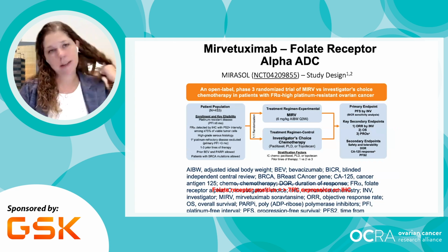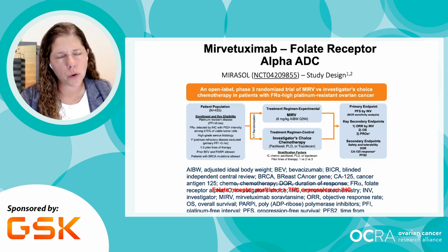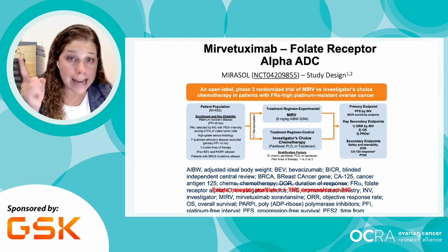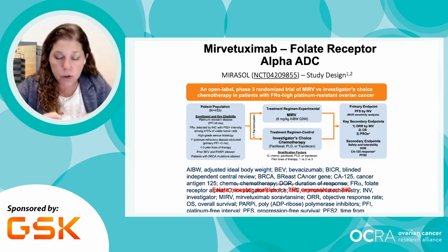Here's some recent data. So this is mirvetuximab. And this is a drug called an antibody drug conjugate. These drugs are really cool. They basically work like a lock and key. So the cancer cells have a lock, and in this case, it's folate receptor alpha. The drug has a key, and when lock and key meet, the cancer cell absorbs the drug.